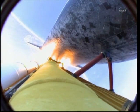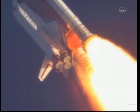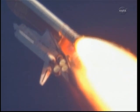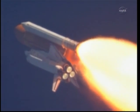Throttling down as the orbiter passes through the area of maximum pressure, reducing the stress on the shuttle as it goes supersonic. Discovery, Houston, shuttle up. Commander Steve Lindsay acknowledging the call from Capcom Charlie Hoba as Discovery's 3 main engines throttle back up.